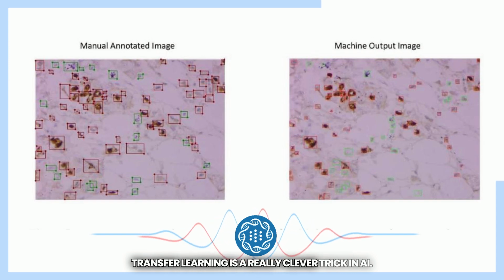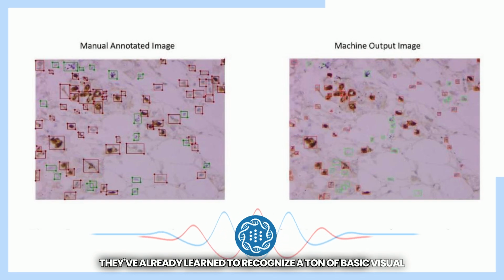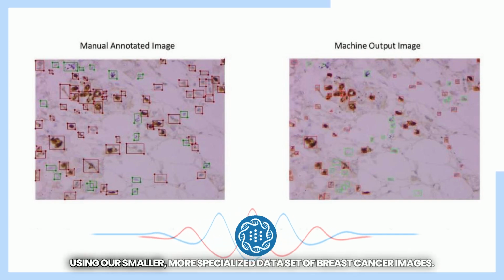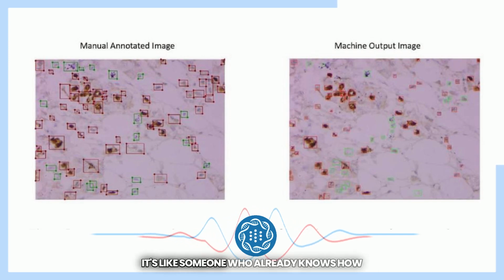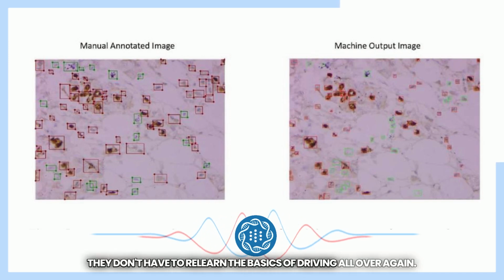Transfer learning is a really clever trick in AI. You see, those models that have been trained on huge data sets like COCO, they've already learned to recognize a ton of basic visual features like edges, shapes, textures, that kind of stuff. So instead of starting from scratch, we can take one of those pre-trained models and fine-tune it using our smaller, more specialized data set of breast cancer images. So it's like giving the AI a head start. Exactly. It doesn't have to learn everything from scratch. It can just build on what it already knows. That makes a lot of sense. It's like someone who already knows how to drive, learning to drive a race car. They don't have to relearn the basics of driving all over again.